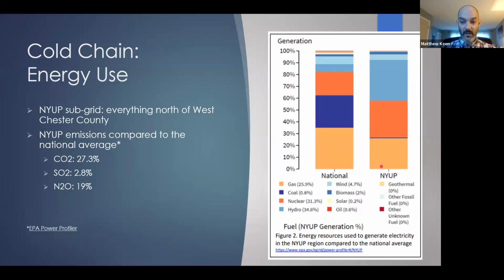So this right here is the New York upstate subgrid. And you can see gas makes up about 26% of our generation, specifically in upstate. This little blue line here should be gone now because the last coal plant closed in 2022. The majority of the rest of this, roughly 74%, is done through, for the most part, renewable means. Again, that's if you consider nuclear renewable fuel, but there's a lot of hydro, some wind, but for the majority of it, gas is where most of the emissions come from. So the New York State upstate subgrid specifically produces 27% of the national average for CO2, 2.8% of the national average for sulfur dioxide, and 19% of the national average for nitrous oxide.